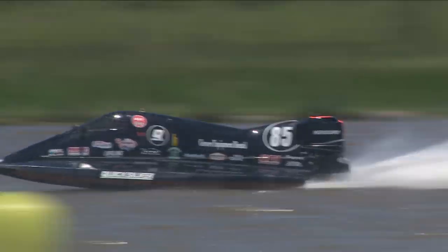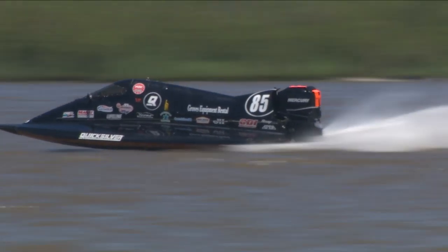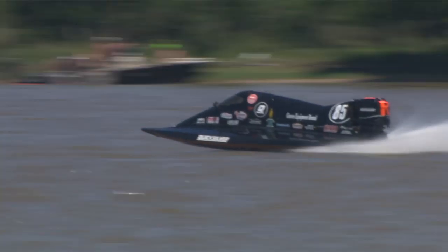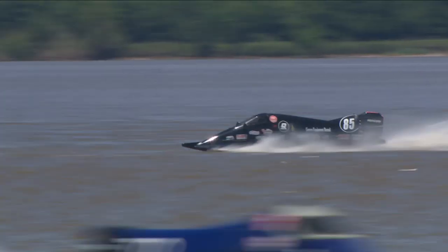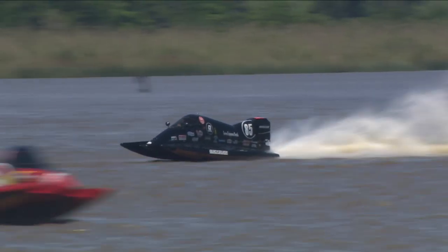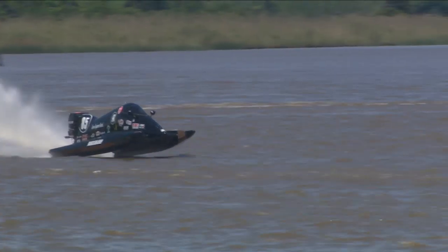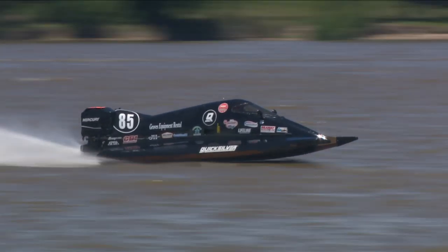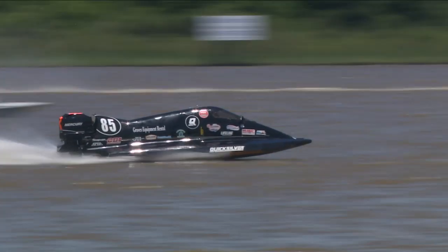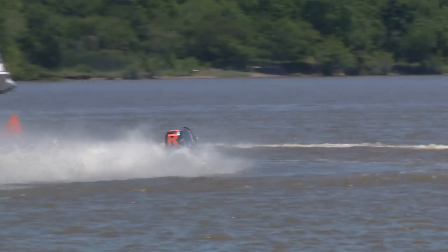That 85 Amakis in that sleek, all-black Pew-designed hull built by Gary Pew out of Tennessee. You'll see numerous Pew-designed hulls throughout Formula One and Formula Lights, as we are on our last lap. A couple more turns left for the man out of Wisconsin, looking to make a dent here in 2019 as he comes dancing out of turn number 4 and across the start-finish line. We are now on our final lap. I apologize there. We are now on the final lap of Group A qualifying heat 3.